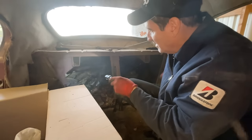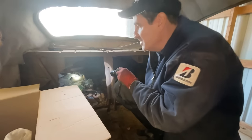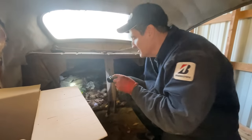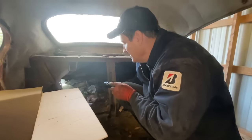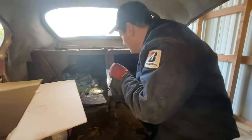More of this speaker wire. This is really nice wire. Yeah, I found a roll of it. Oh, you did? Yeah, I put it over there on the table. Great. It was green. Yeah, 16 gauge wire. It's good quality stuff.